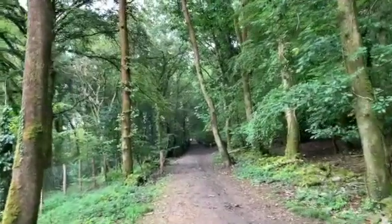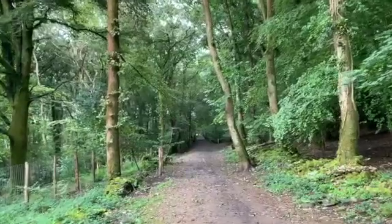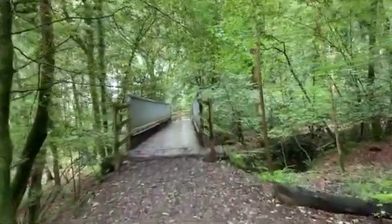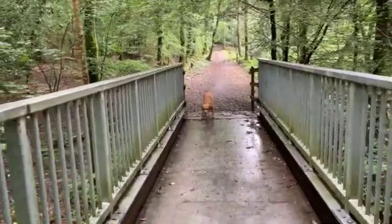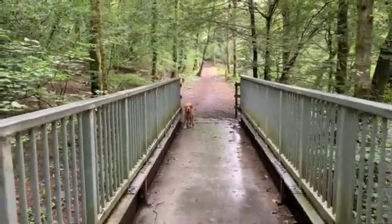Okay, so the end is very much in sight now, and this is a part that Wilbur will not like at all. We're going to come to a bridge shortly, and Wilbur hates going across this bridge. And this is the dreaded bridge. Hopefully Wilbur will come straight across. Yeah, he's declining. Oh, he's coming. Go on, good boy. He's declining, but he's very nervous. Come on, Will. Come on.